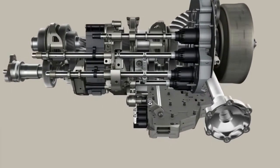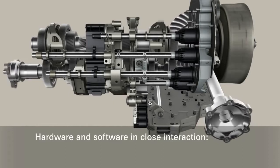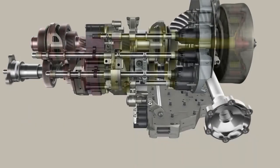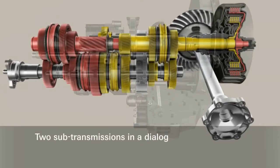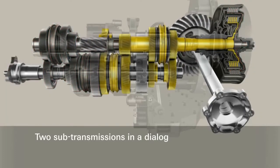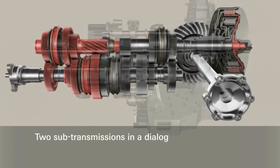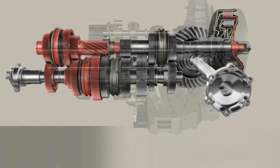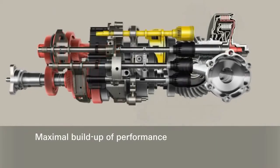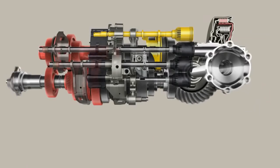A view of the basic principle of the innovative 7DT by ZF reveals what makes such an evolvement of performance possible in the first place. 2 sub-transmissions are connected to the engine via 2 parallel power shift clutches. The even gears are located on one transmission, the uneven ones on the other. While the vehicle is driving with one of the sub-transmissions and enormous propulsion, the software in the other sub-transmission already pre-selects the next gear.